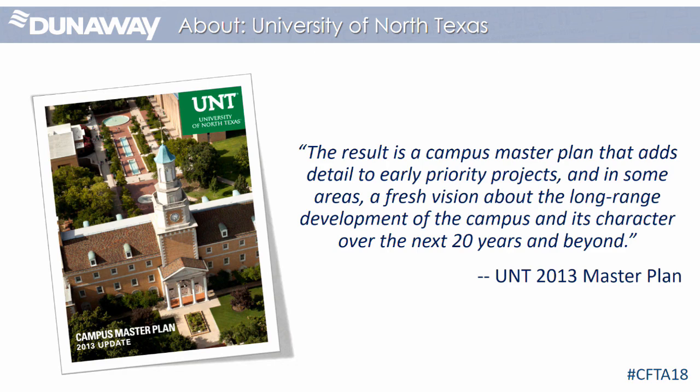The results of my master plan add detail to early priority projects and in some areas a fresh vision about the long-range development of the campus and its character over the next 20 years. That's our master plan. If y'all just bear with me, public speaking is kind of my Achilles heel, and I think my boss knew that. That's why he sent me.